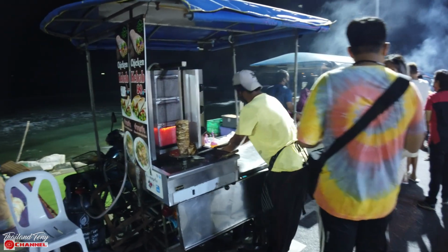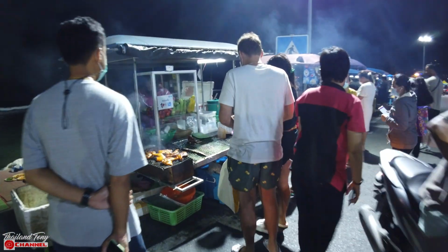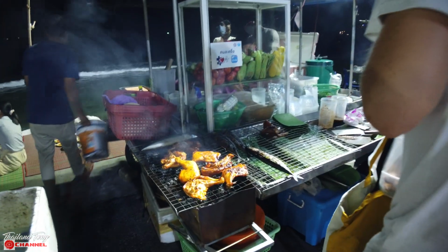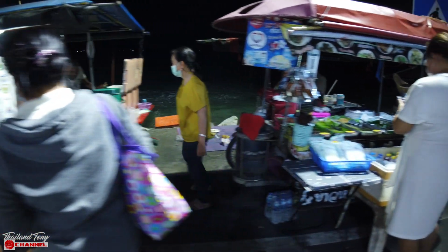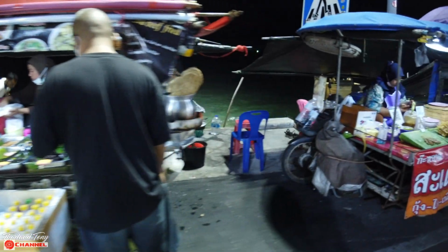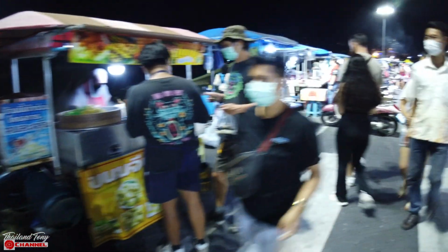I've got a kebab there. 80 baht kebab. Not bad. Very, very busy at this stall. It must be something good. Chicken, grilled chicken. And I'm guessing papaya salad as well. And then what have we got? Some more stalls. Chicken skewers, dim sum.